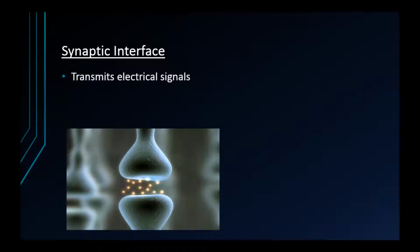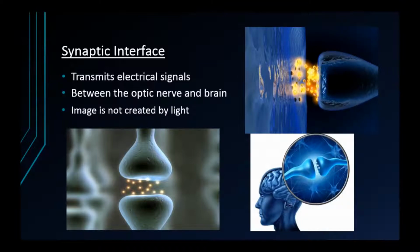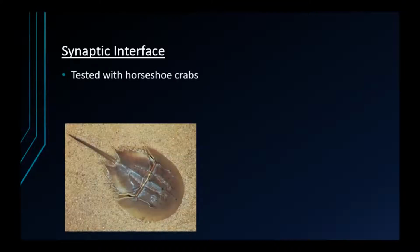Synoptic interface is a type of screenless display that does not display an image via an intermediary substance or onto the retina. It displays by transmitting signals directly into the brain through the optic nerve. There is no light involved, basically electrical impulses. This method has been tested on horseshoe crabs by recording neural images, therefore furthering the deciphering of the neural code transmitted to the brain by the optic nerve.